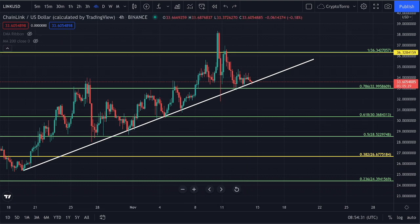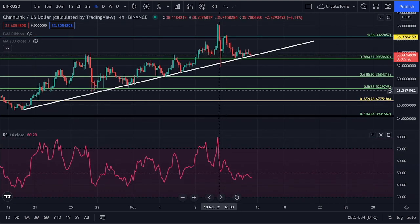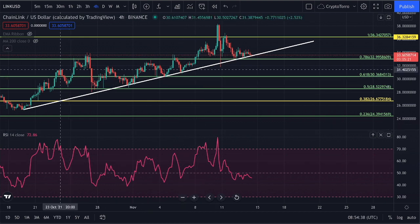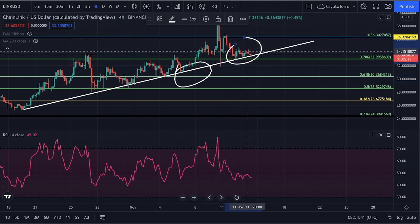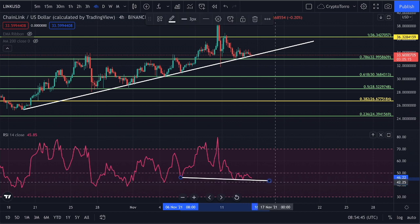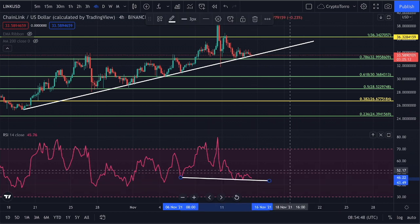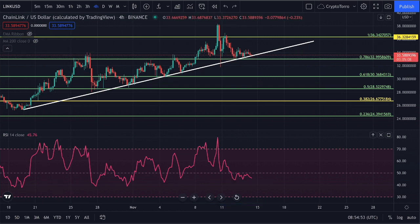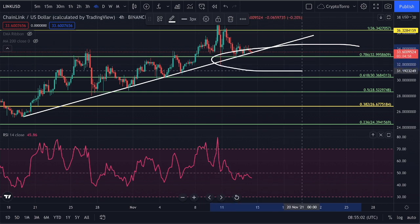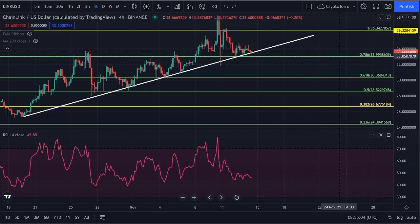What I think is absolutely important, if we check on the RSI, we are seeing this major bullish divergence taking place. We are clearly seeing a higher low on the chart, and we are also seeing a slightly lower low on the RSI. Therefore, this is a confirmed bullish divergence, and if we see a further decline in price action heading towards that 0.786 Fibonacci at $32 or almost $33, I will for sure tell you that this bullish divergence will help us to stay on top of this range. So that is something absolutely important.